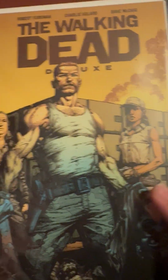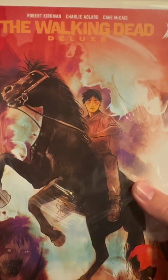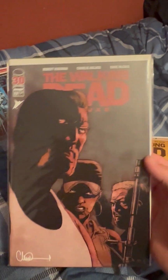First appearance of Abraham, Rosita, and Eugene. Abraham became one of my favourite characters in both versions, the show and the books. This is the original. I love that cover. The connecting one looks like it's Glenn on the horse. This one, which I believe is Charlie Adlard. That's a good one.